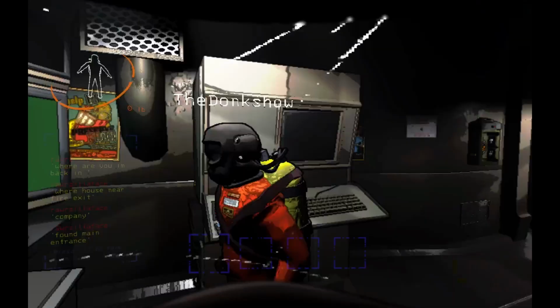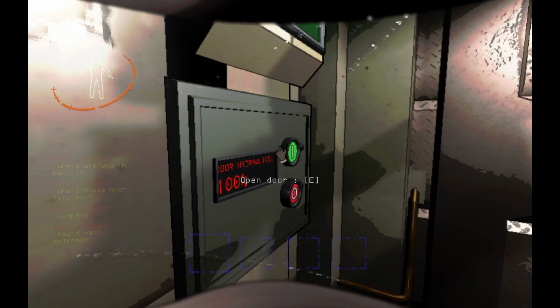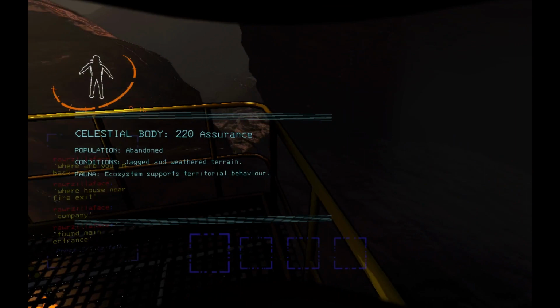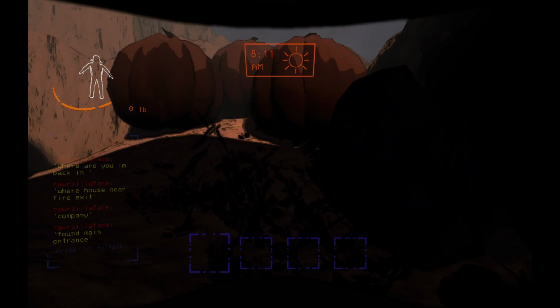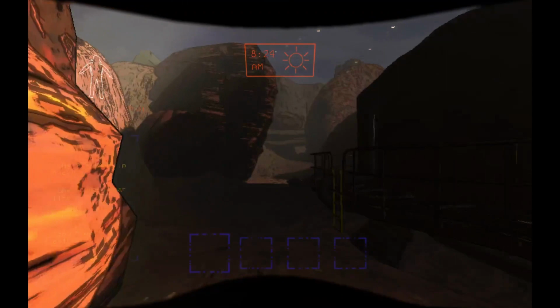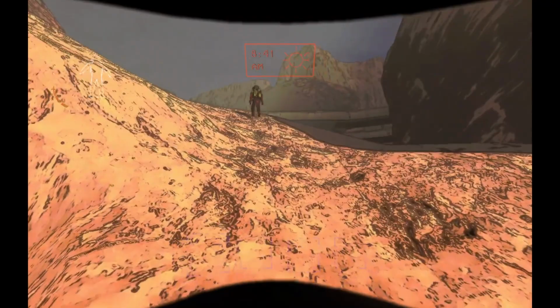Territorial. YOLO! 220 insurance. Hazard D. That's a giant pumpkin. Yeah. I wanna put my wiener in it. I'm surprised it's back here. You're going behind it? Yeah. I see pipes? Yeah. Got it. Yeah.